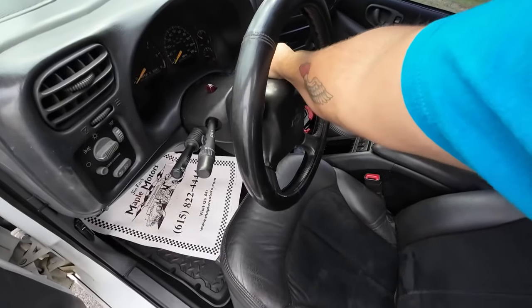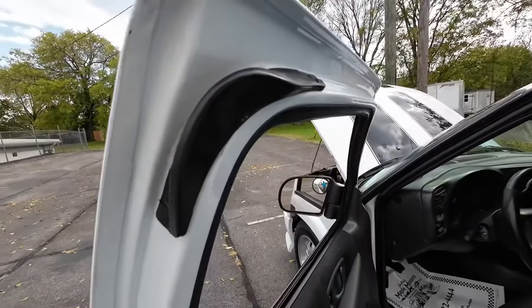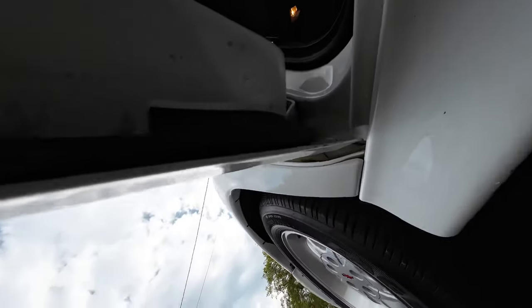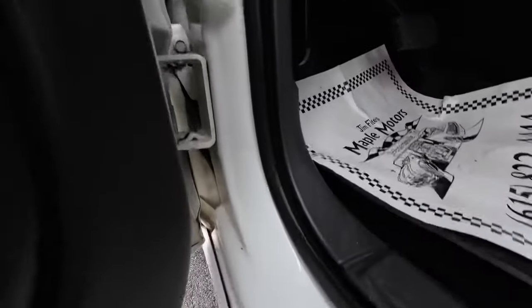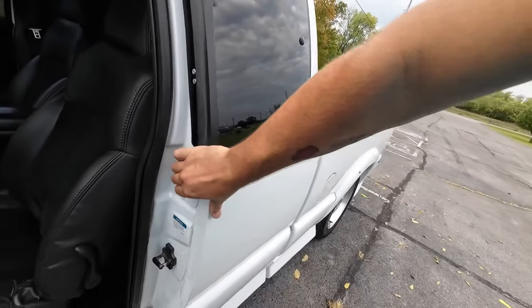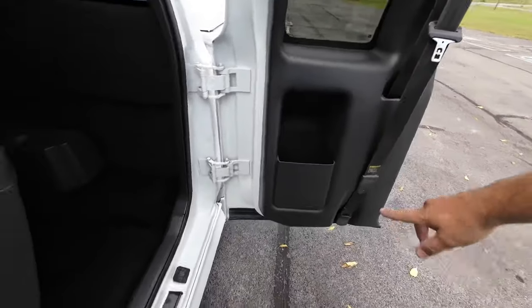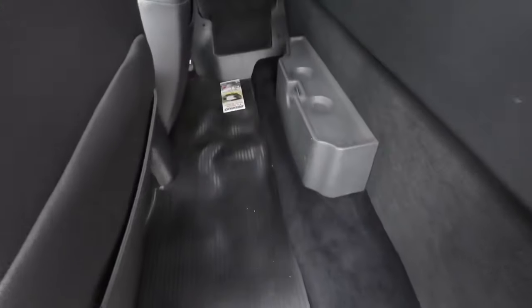You've changed this out. Back door opens too. Oh, it's only one seat in this one. That's not a seat. But yeah, that comes down, turns into a seat for your compact people. Tent scuffed up there.